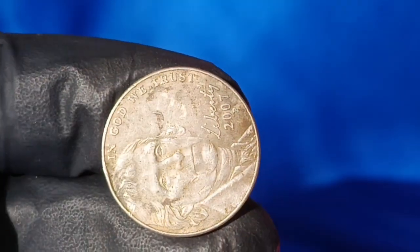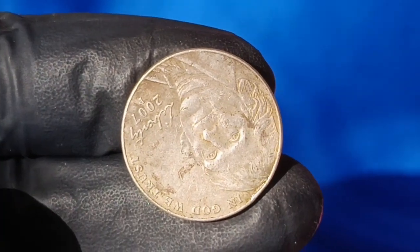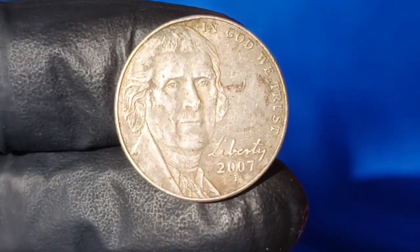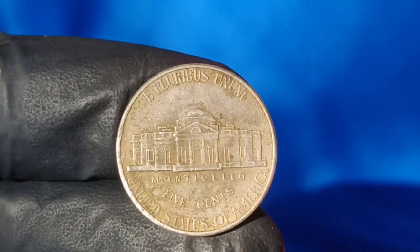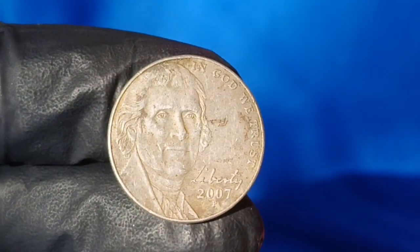Lamination errors, where the coin's surface peels or splits due to impurities in the metal, are another possibility, and a 2007 P nickel with a significant lamination error, particularly in high grade, could be worth $50 to $500, with exceptional examples potentially commanding more if they exhibit dramatic visual appeal, as seen with other Jefferson nickels like the 1943 P with lamination errors that sold for over $1,000.